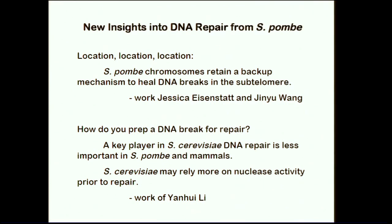The other story I'm going to tell you about is prepping a DNA break with non-ligatable ends for repair. This was done by a former graduate student in the lab, Yan Wei Li, which has focused on the MRN complex, which seems to have different roles in pombe versus cerevisiae.